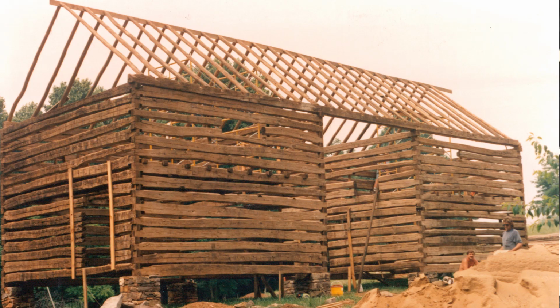And here we have an image of another log structure that I took down and rebuilt that was very similar, that can show you the double pen method of building. It was a very common way of building a barn. Basically, you build two small log cabins nearby to each other with a breezeway area in between, and then you put one large expansive roof over the top.